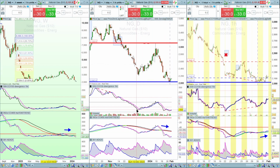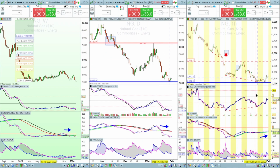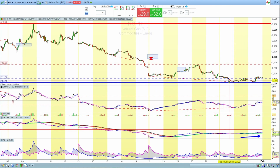And likewise, the CCI 150 is showing no divergence yet, although there was one back here and the price fell off in accordance with that divergence. So we always track these divergences for any pullback or retrace. On the hourly chart, since our last video, we did have this bullish divergence playing out, and you can see there on the price, let me just blow that up, on the price it actually has bounced off.